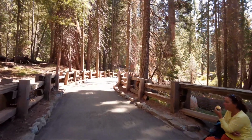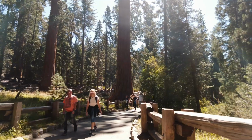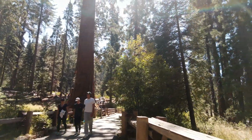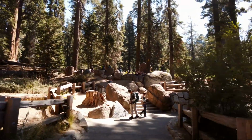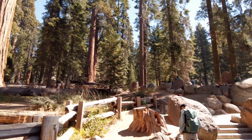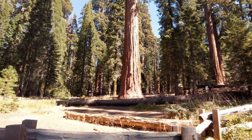The General Sherman Tree is more than just a big tree. It is a symbol of endurance. Its ability to survive for thousands of years amidst changing environmental conditions speaks to the powerful adaptability of nature. The tree is also a reminder of our responsibility to protect these ancient ecosystems in an era of deforestation and climate change.